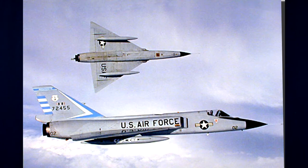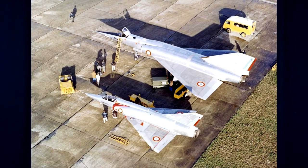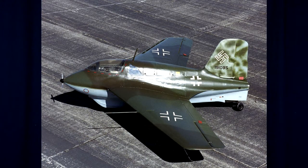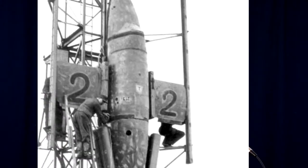And in Europe, you see aircraft like the Mirage 3 Delta wing aircraft and Mirage 4 Delta wing bombers. There was rocket aircraft like the ME-163 and the very strange Bachem Natter vertically launched rocket plane, which mostly was famous for killing its pilots. It never saw operational use. Here's some videos of those crazy airplanes flying.